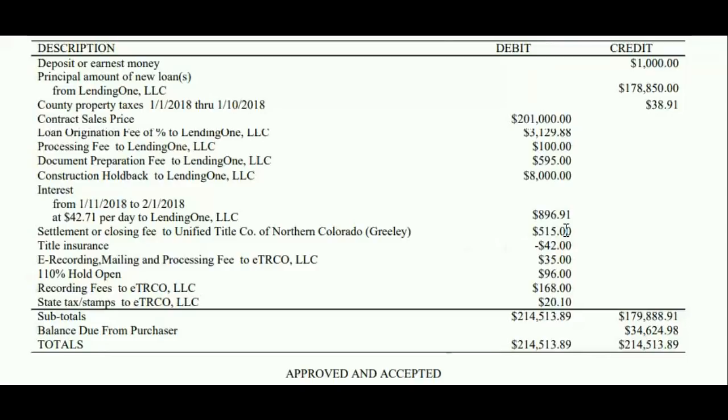And we had the title, closing fee, some title insurance costs, processing fee, hold open. So this is something very interesting for flippers. We use this title company to buy it, and we'll use the title company to sell it as well. So the seller is paid for the title insurance, which would be $1,000, $1,100 or so on this property. By getting a hold open policy, we only have to pay $96 for the title company to insure the property when we sell it as well.